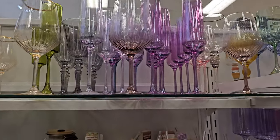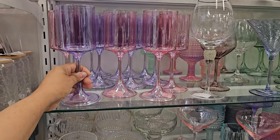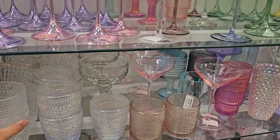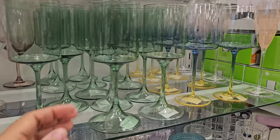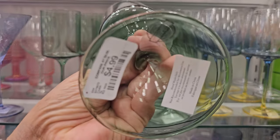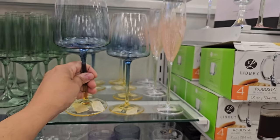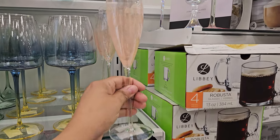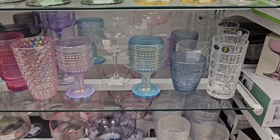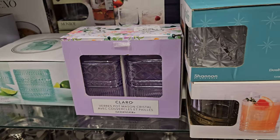And we have purple. Look at this purple and pink. These are $5. And let's see right here, $3.99. And more green. Ooh, look at this blue and yellow. That's really, really nice. $5. I've never seen this one. That's $5 as well. And this flute is $5.99. So delicate. Oh, $8 down here. These are the mason jars with the straw.